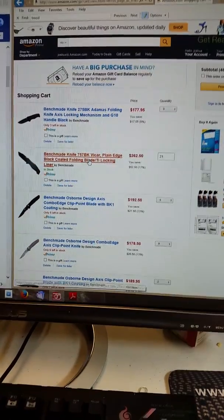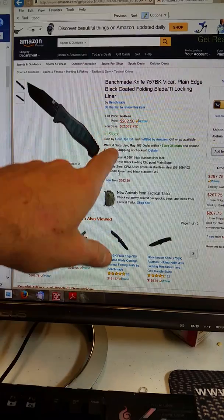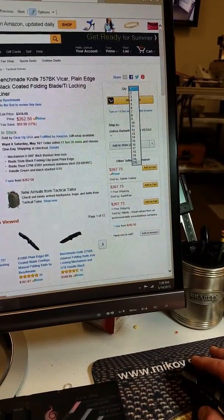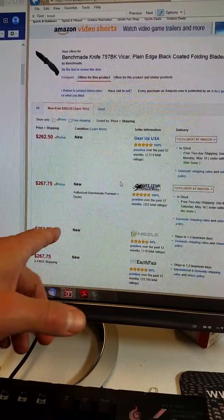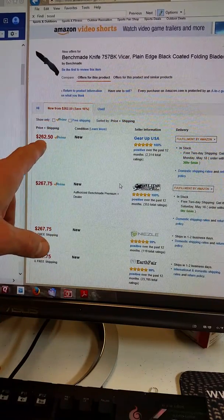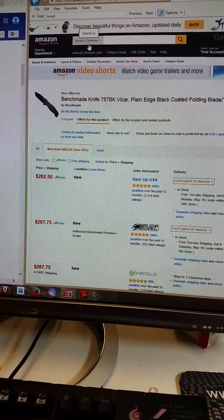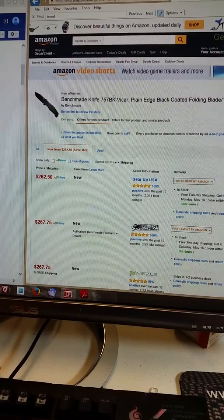This is the new 757 Vicar that was introduced at the SHOT Show. Gear Up USA, I dropped this down and they had 21 on hand. I can see there are 7 other sellers with them that have this item. You can see he's selling it for just a couple under. So that'll give him the buy box every time on both the mobile Amazon and the page view Amazon.